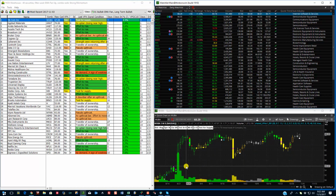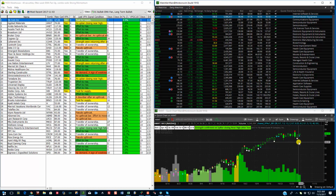the VPA flags are obviously not going to be the same in HGSI as they are in this older version of VPA, but oftentimes they'll be very close. So I can see that 58.com had a test for supply just like it did in HGSI. If I go to AMAT, what is the signal? An up bar closing near the high. Strength confirmed on up bar closing near the high after a test. So we have VPA here and VPA here. I'll tell you right now, they will not always match, but it's good enough.